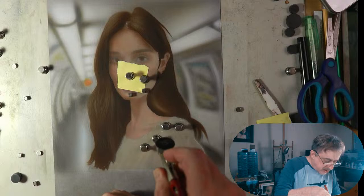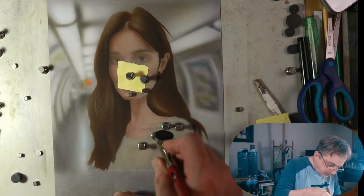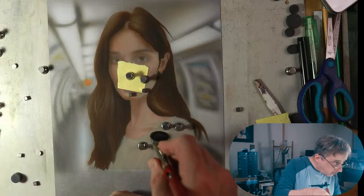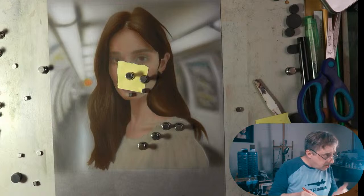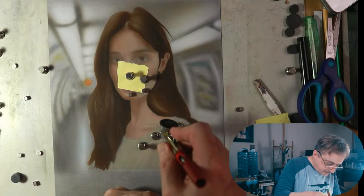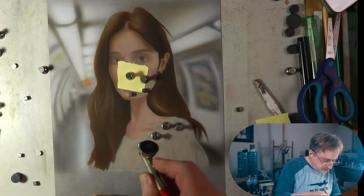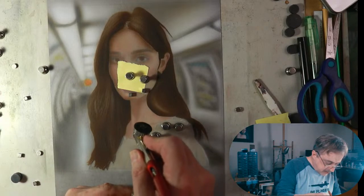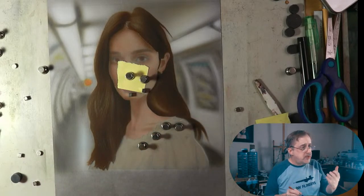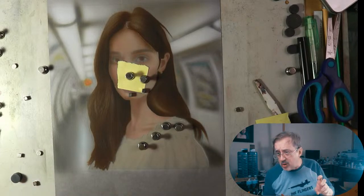Okay, so now we're going to spray the undershadow of her clavicle. You want to be super subtle with this because otherwise it won't look natural. There we go. Just super, super subtle. So I'm going to establish this with this red iron oxide sepia mix, and then I'm going to come in with the raw umber and a little bit of sepia. I think that will work, you know.